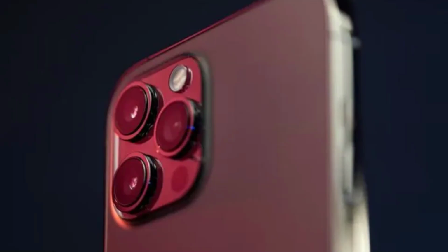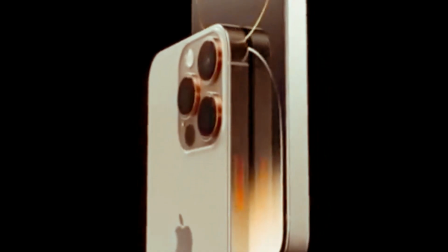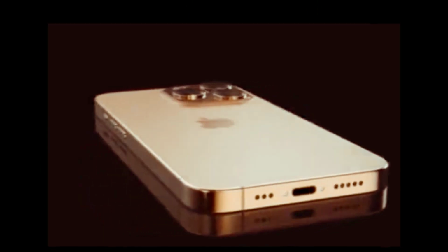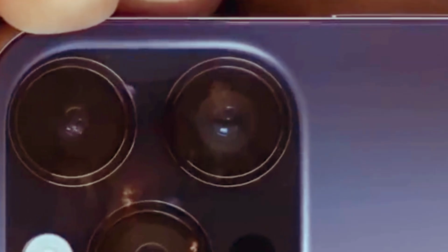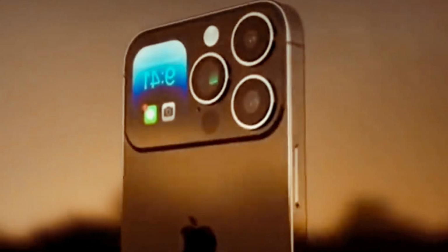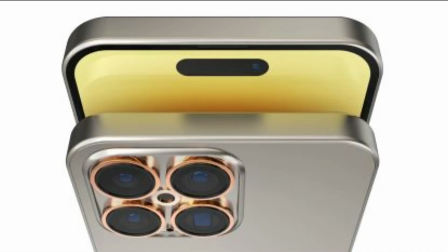So with only a few days of August left now, we have more exciting news for the new iPhone 15 Ultra, and it does look like it is coming. Going forward I'll be making videos dedicated to the iPhone 15 Ultra, but I'll also be making a dedicated video for the iPhone 15 Pro and another video focusing on the iPhone 15 and the iPhone 15 Plus. But today my main focus is going to be the iPhone 15 Ultra.